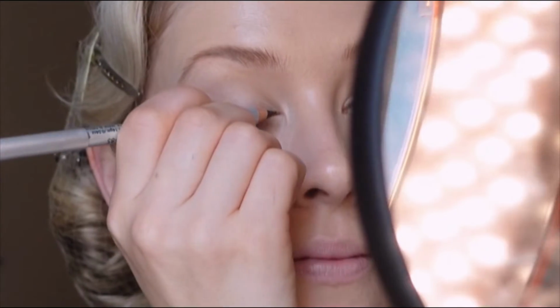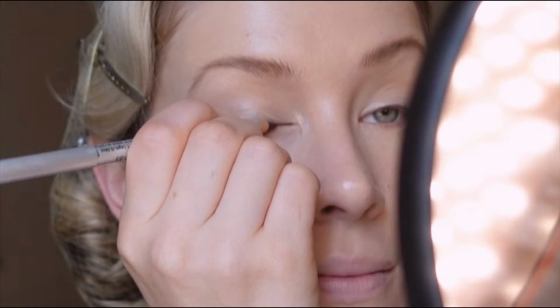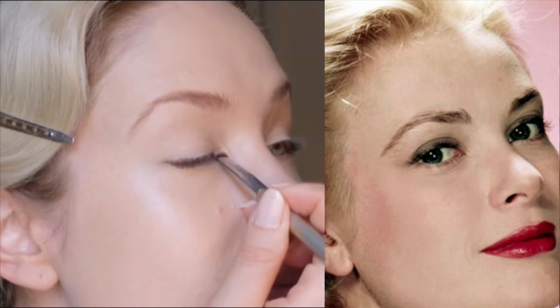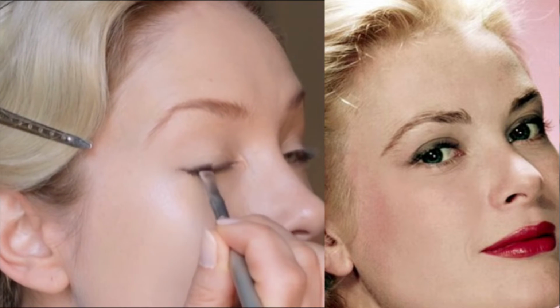For the eyes, I'm going to begin by lining the upper lash line in a dark brown pencil. Grace Kelly's eye makeup does tend to vary from very natural to a bit more sophisticated. For a softer appearance, I'm blending out the line with an angled brush.